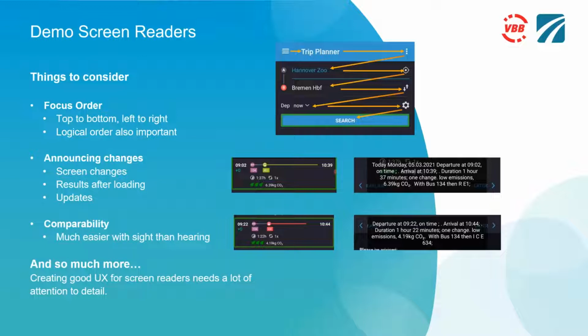When all you have available is a displayed text, as you can see on the right images, comparing different chips is harder already. But when you have to have that text read back to you from the beginning every time you change focus, like from one connection to another, comparisons can get really hard. To help the user as much as we can, we put a lot of effort into constructing the read text so that the most important information is read first.